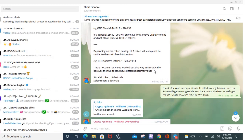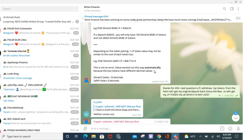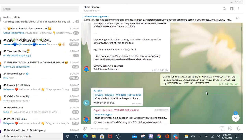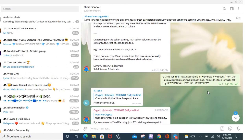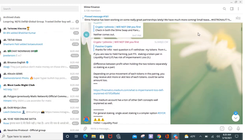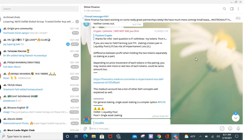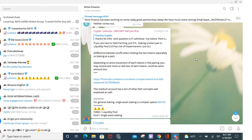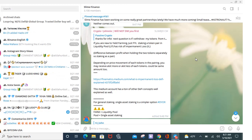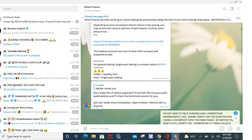So it didn't really answer my question. I said, thanks for the info. Next question is, if I withdraw my tokens from the farm, will I get my original deposit back minus the fees, or will I get my LP token value, which is way less? Then they responded talking about impermanent loss, which is the difference between profit when holding the two tokens separately versus staking as a pair, depending on price movement. So they're basically talking about impermanent loss, right?